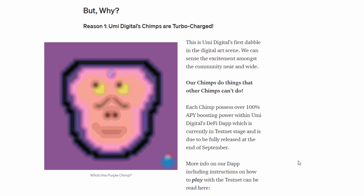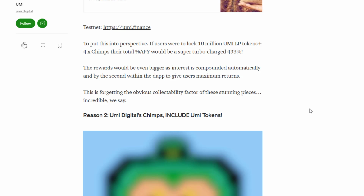These digital chimps are turbocharged. All these NFTs that Umi is putting out have utility on their platform and their marketplace. As I showed you, our CryptoWise NFT we did with them also has utility, but these chimps are turbocharged. Each chimp possesses over 100% APY boosting power within Umi Digital's DeFi dApp. Currently it is testnet stage, but it is going to be fully released by the end of this month. And if you want to check out their testnet, there's a link here in this Medium article.